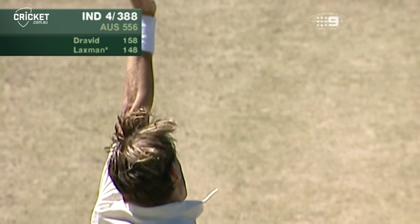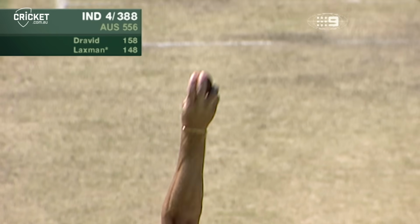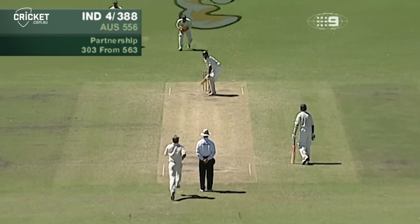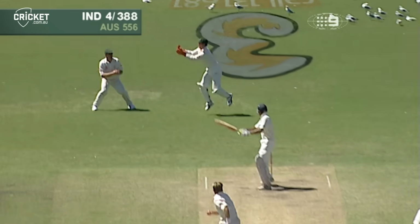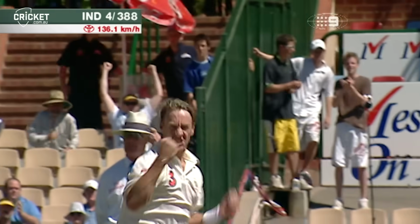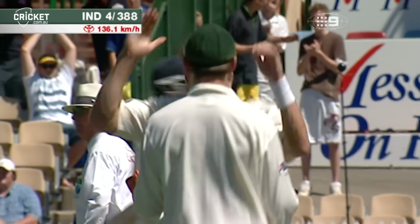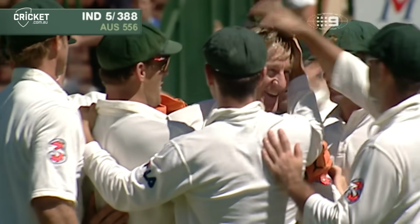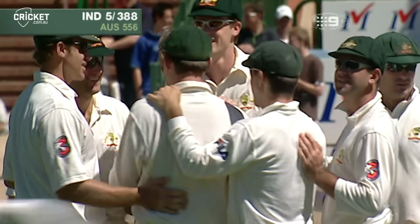Tell you what, I think you'd like to have your ball in your hand at the moment. Just does this very easy. Interesting to see there, I think the Australians are trying to get the ball to reverse swing. Got him right before tea. Bichel's done it again. He has a habit on this ground of getting a vital wicket just when you think the Australians are almost out of the game.